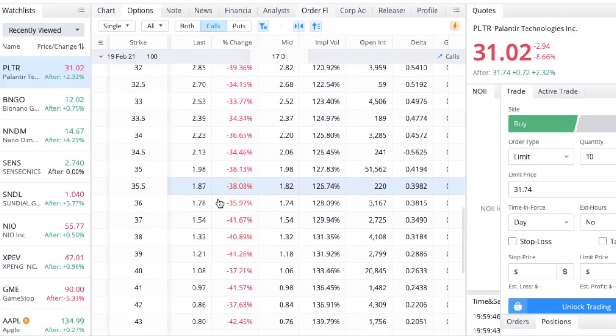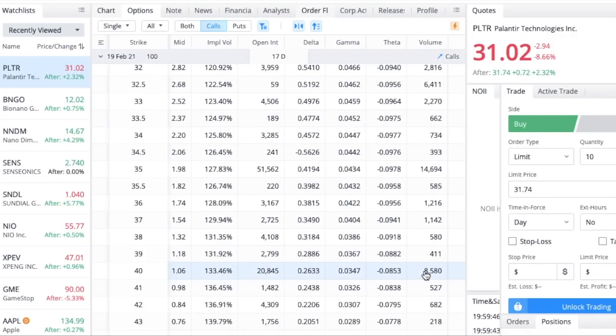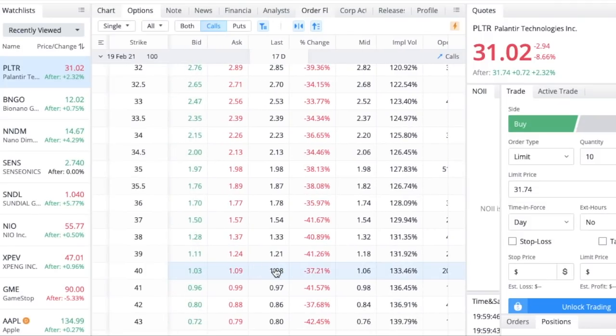So we're going to go down and look at these 40s. The 40s still have a very highly unusual open interest compared to the other strikes on the chain, almost 21,000, and the volume traded today was 8,500. So I'm going to be looking at these 45s. Right now, they're about $110 a contract. The last price was 108, and these were down a significant amount today. So this could be a good dip to buy.